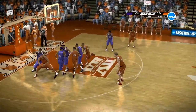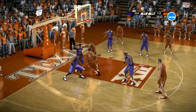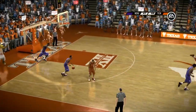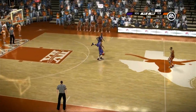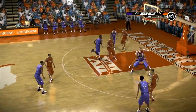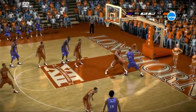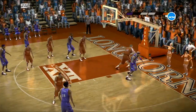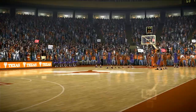There's the pick, there's the roll. Big man spins down on the low block. Does a great job getting the defensive player to lean one way and spin back the other. Entry pass in the paint. Up fake. And has it rejected. Defense did a great job with that block shot.